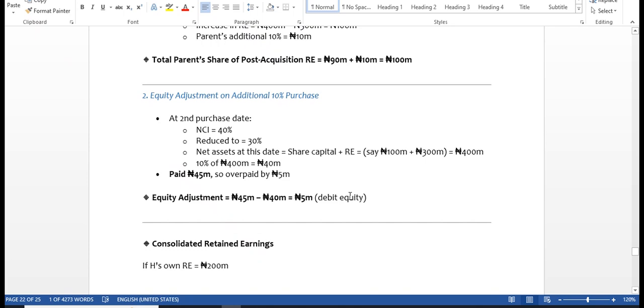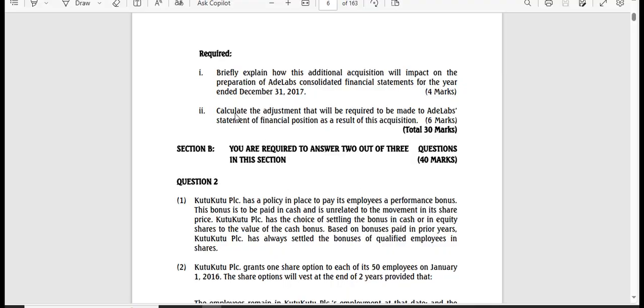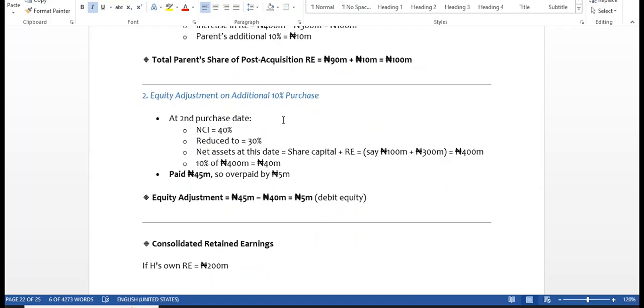And the adjustment is the consideration you paid minus your share of post-acquisition profit, right? This is the equity adjustment. This is exactly what the question is asking you. The question is saying calculate the adjustment that will be required on the statement of financial position on the acquisition. And what do we have in the question?